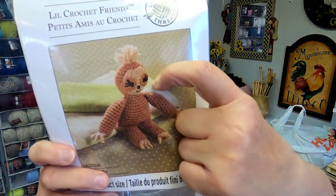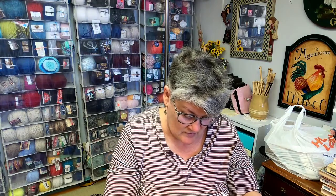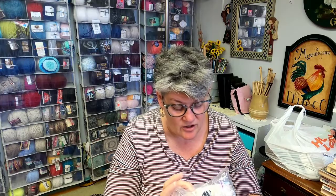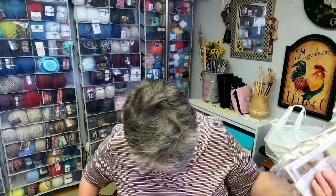This guy has a little tuft on the top of his head right there. This one should be pretty quick. It's got, I don't know what that is there. Once I open it and get started on it, you guys, it looks like they have vacuum sealed that, so it's kind of hard to see. But you get the yarn, a hook, a needle, and fiber fill, and an instruction sheet. So, another sloth. Okay, that is the Michaels.